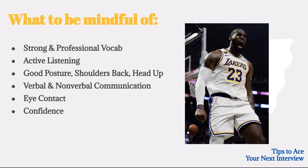So obviously, you want to use professional vocabulary. You want to make sure that you're listening. You want your eye contact to be on point. Your posture is huge, right? Posture says everything. Make sure that your shoulders are back, your head is up, and you're facing straight forward. Your verbal communication, your nonverbal communication, and just most importantly, your internal confidence.